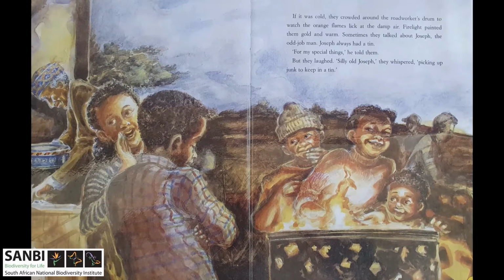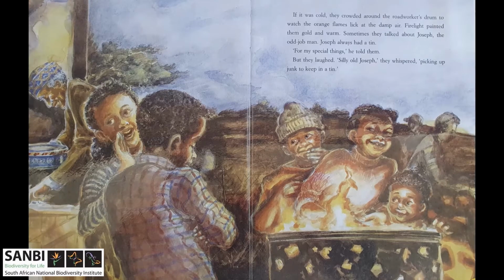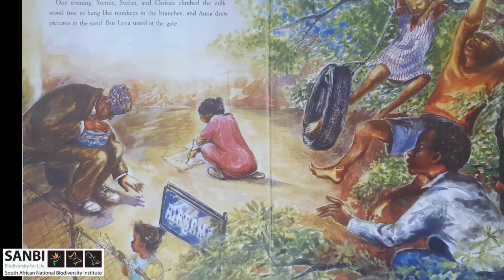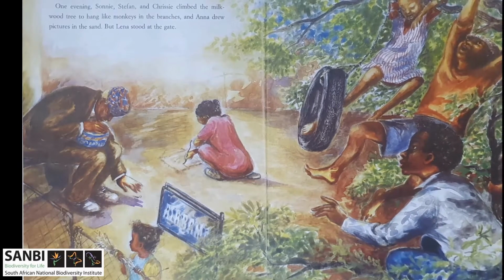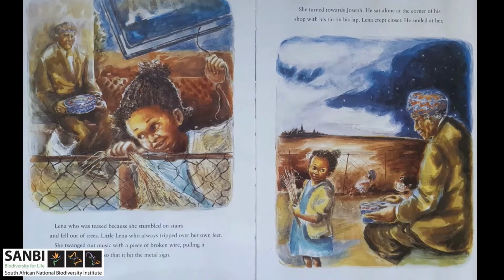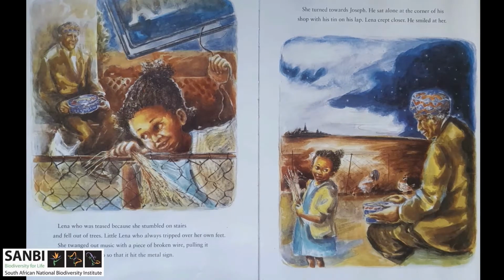Sometimes they talked about Joseph, the odd job man. Joseph always had a tin. "For my special things," he told them. But they laughed. "Silly old Joseph," they whispered, picking up junk to keep in a tin. One evening, Sonny, Stefan and Chrissy climbed the milkwood tree to hang like monkeys in the branches, and Anna drew pictures in the sand. But Lina stood at the gate. Lina, who was teased because she stumbled on stairs and fell out of trees. Little Lina, who always tripped over her own feet.